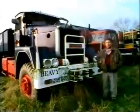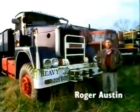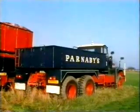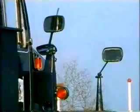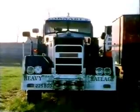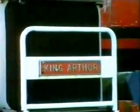This Scammell here is a Super Constructor. It was built about 1950, I would imagine. We haven't got a specific date for it. It started off life in the military as a tank transporter. After that, it went into private hands. When these lorries were on the road, they were without a doubt the best that there were. In fact, if anything, they were vastly over-engineered, and that made them a very durable machine. The technology, I suppose, was top hole for the day.